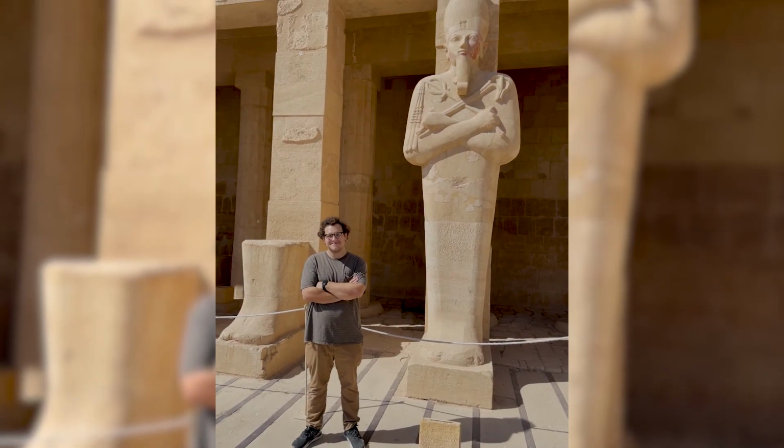After that, we went to the Colossi of Memnon. Hey guys, behind me are the Colossi of Memnon. These things are huge, maybe 60 feet tall. They are massive. They're of course super weathered, but they are ancient statues of the king Amenhotep. They were massive in their time, and of course they were not always this weathered. They've been repaired a couple of times, but there was a period that I find really interesting.